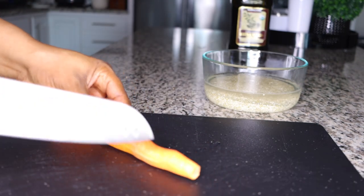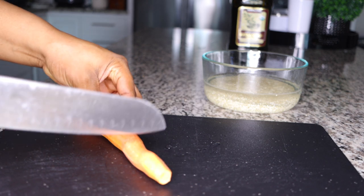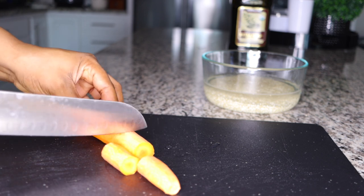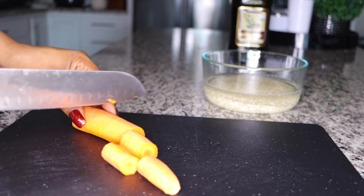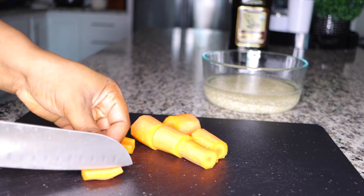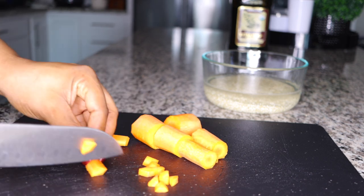So yeah, I'll be using a lot of vegetables in my quinoa. I'll be using some carrots. So what you want to do is get 1 carrot and slice it into good little sizes, you know how you do fried rice, you slice up your carrots.